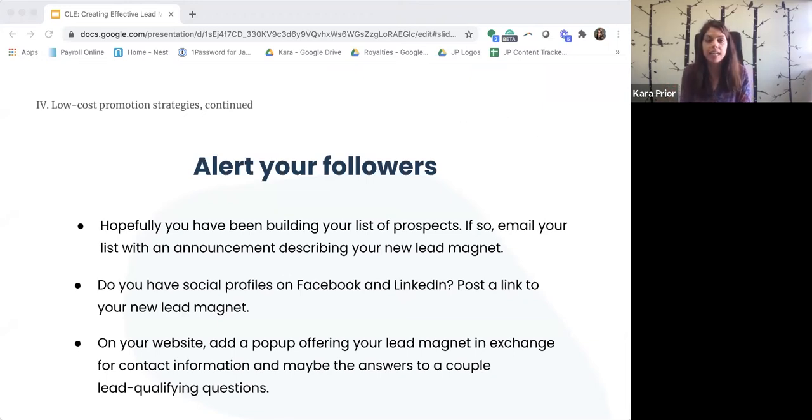Require that contact information be provided by anyone downloading or viewing your lead magnets, right? It should be gated. That's what we say. So in exchange for contact information, the visitor is delivered the lead magnet. Regularly provide valuable information to your followers, and then they'll be receptive when you ask them for help, like sharing your lead magnets with their friends and colleagues, right? So asking them basically to share them.